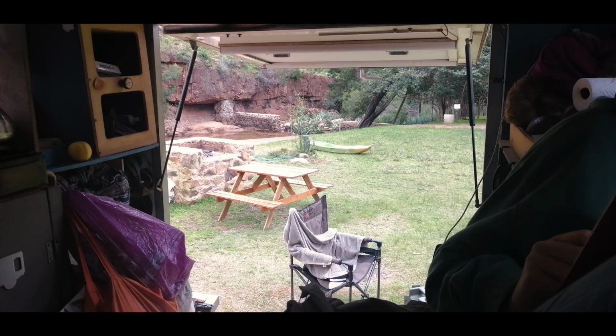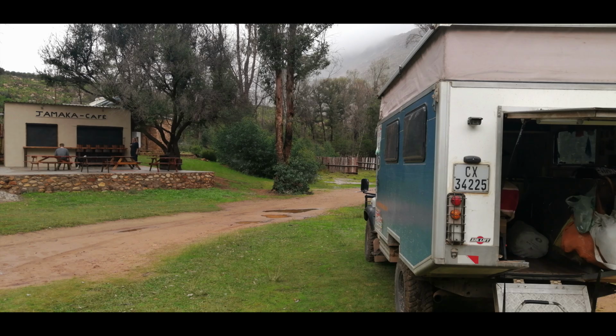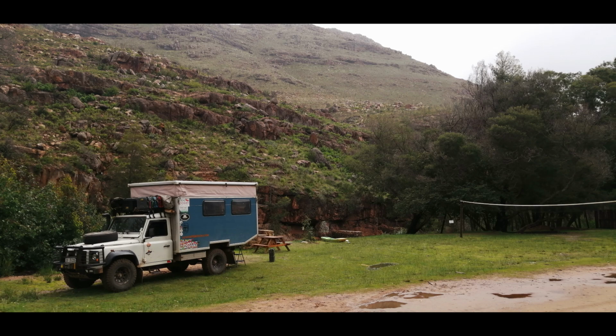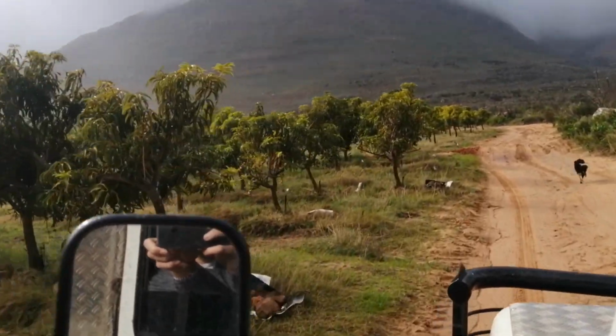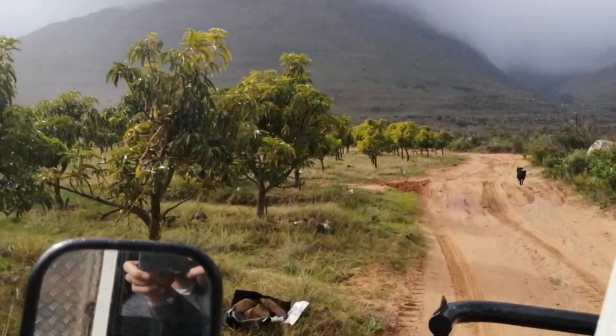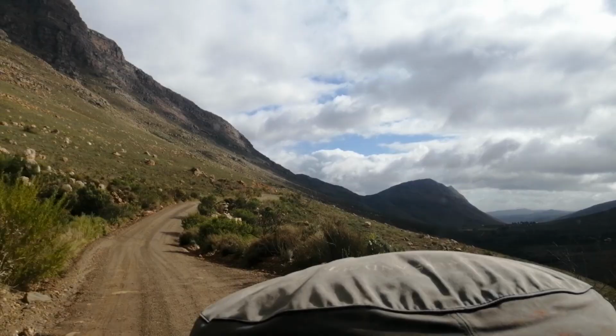Welcome to A2O Expedition. Last time we entered South Africa and drove all the way to Jamaica, an amazing campsite lodged within the Cederberg Mountains. After a couple of nights, we decided that it was finally time to return to Cape Town and reunite with friends and family we hadn't seen since we left back in 2012.